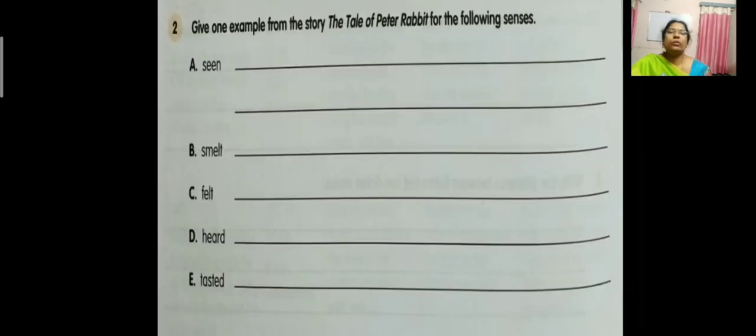Yes. Now the second one, children, give one example from the story The Tale of Peter Rabbit for the following senses. So for the following senses, we need to give one example from the story. Yes. Now the first one, seen. So what did Peter Rabbit see? Yes. Peter Rabbit saw Mr. McGregor when he was going to eat cucumber from his garden, isn't it? So when he was in his garden, at the time when he was eating cucumber, he had seen Mr. McGregor, isn't it? So that you have to write. So how will you write? Peter Rabbit saw Mr. McGregor when he was going to eat cucumber from his garden.